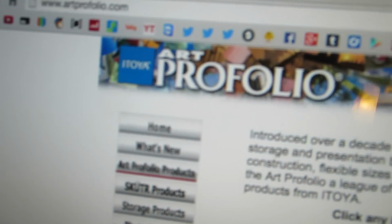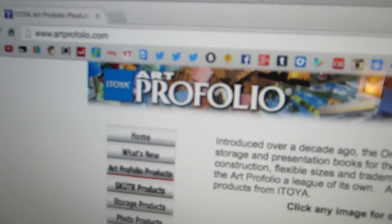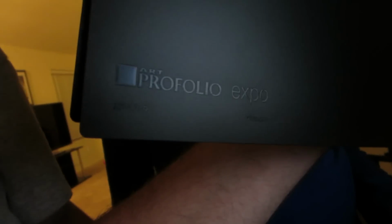So I'm like, what's portfolio? It's the brand of the portfolio that we bought her. Itoya Art Portfolio. So there's a label right there on the bottom. That's the name of the company. It's a portfolio expo. So this is Sierra's portfolio. Technically it is. That's right. We all know what it is. It's a portfolio though. You're right. You're right.